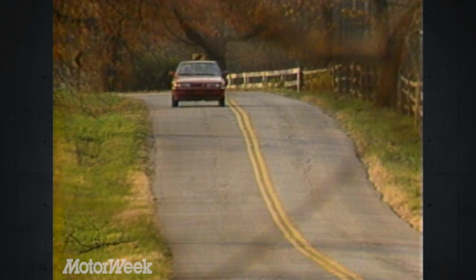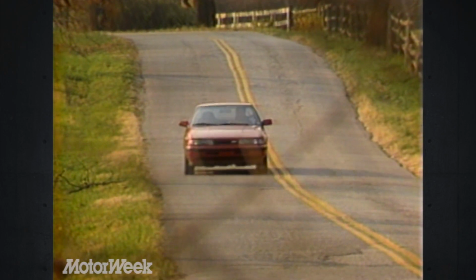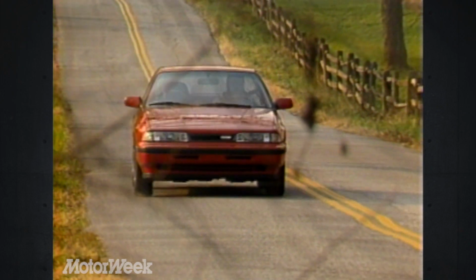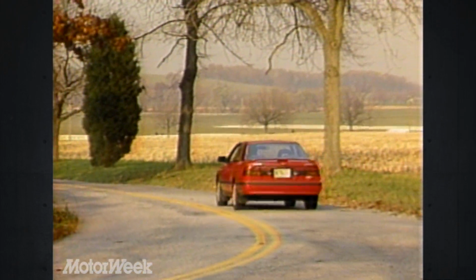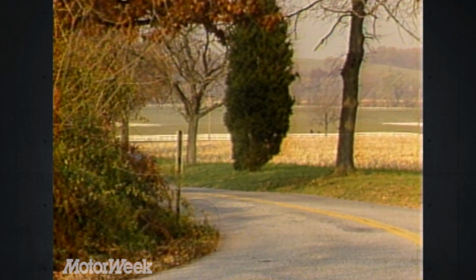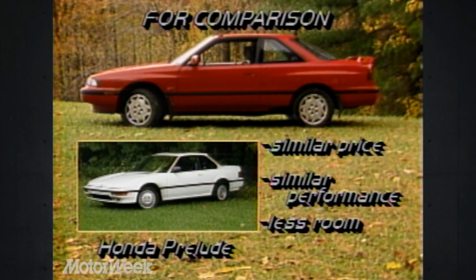In price, the GT starts at $14,499. With its few options, our test car comes to $16,014. And if you have a hang-up about buying an import, take note that Mazda will eventually build most of its U.S. MX-6 models at its new plant in Flat Rock, Michigan, the same plant that will build Ford's new sporty coupe, the Probe. But as for current competition, the Honda Prelude costs about the same and offers similar performance, but loses out on interior and luggage space.